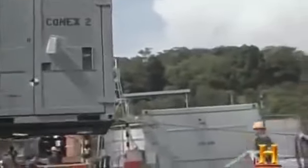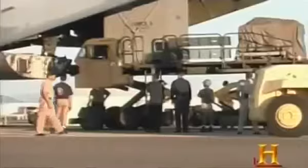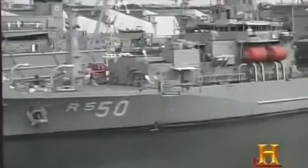Each salvage job presents its own set of problems, and when the Navy gets involved, it's up to the supervisor of salvage based in Washington, D.C., to determine what assets need to be deployed to accomplish the task.